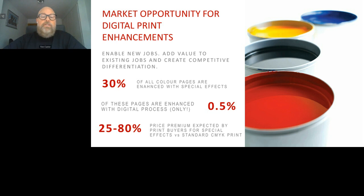What's more, digital print enhancement is done in line with a digital press, and profit margins on these can be very high. That's because your clients perceive them to be worth more and be more impactful and generate better cut through than standard CMYK print. And therefore, they and their clients are probably willing to pay more.